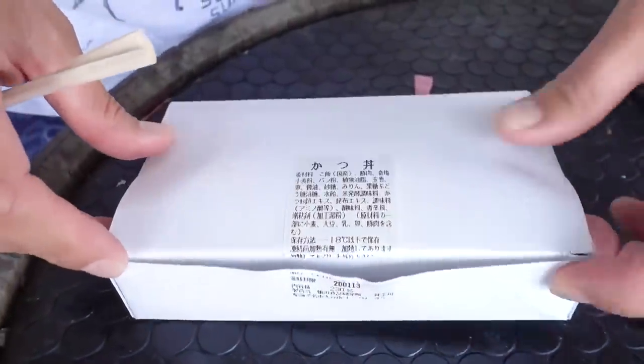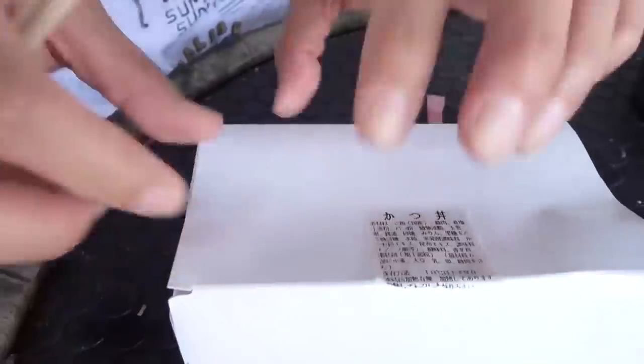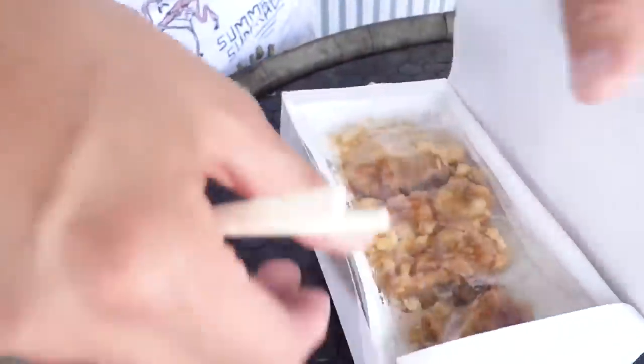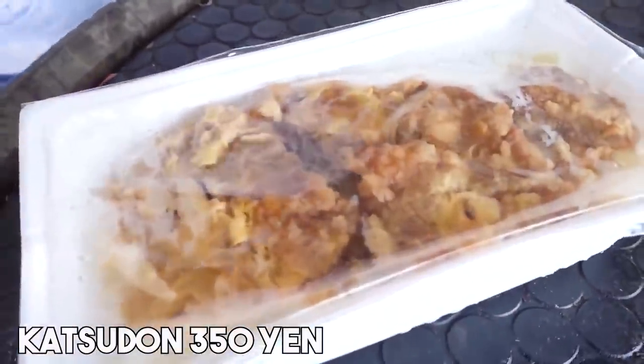All right. I'm so excited. This is the katsudon, the pork cutlet rice bowl. Just be careful because it's really hot. Looks like they freeze these, put them in the vending machine, and they microwave it. Ooh, look at that. Kind of reminds me of an in-flight meal. It's very hot. Oh my god, there's a chopstick in here.